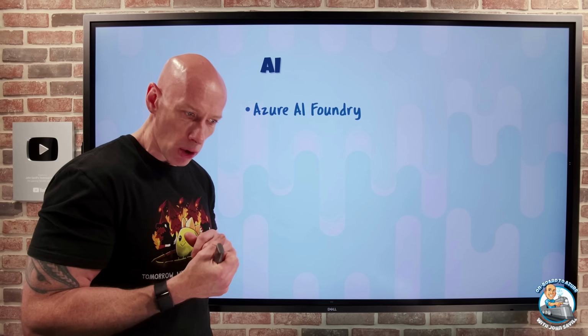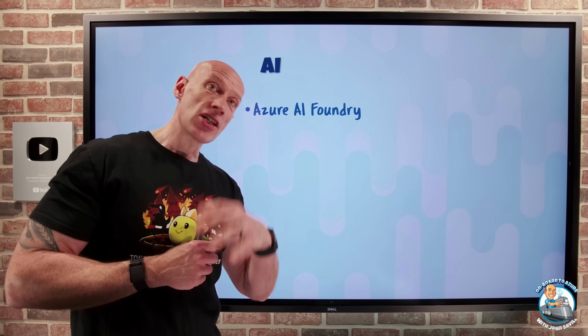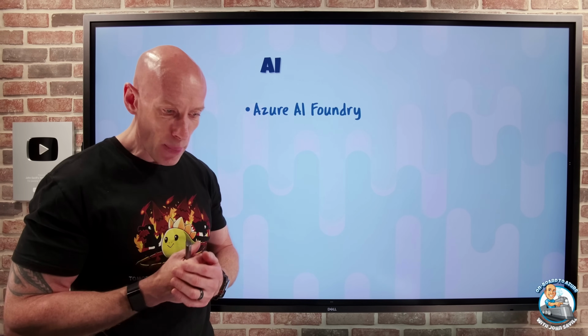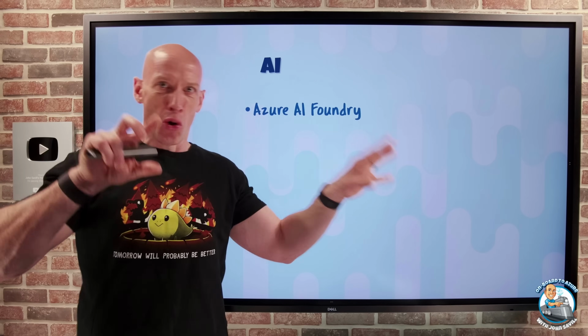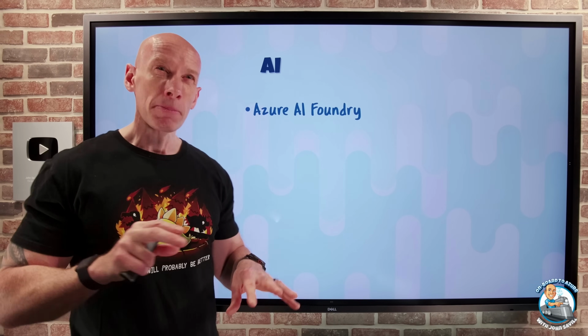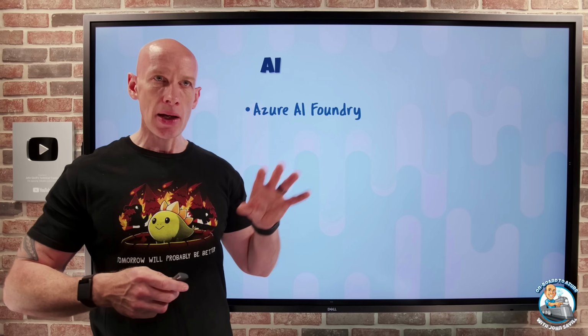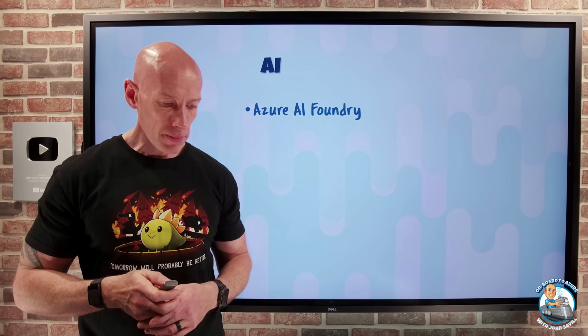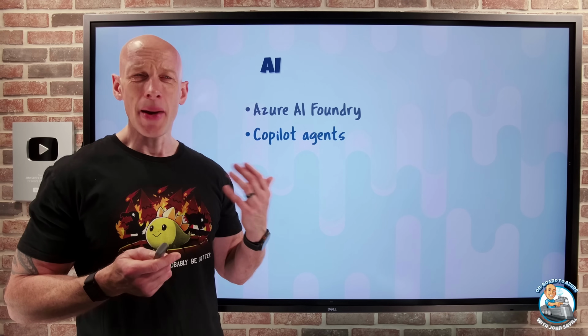I want to tune a model. It can help evaluate the quality of the responses. It has things like Azure AI Search and the safety capabilities. There's an SDK. Really, today there's a huge number of tools available for AI. The goal of what they're trying to do here is create a single place where I can perform those various interactions. Obviously, there was a huge amount of Copilot.